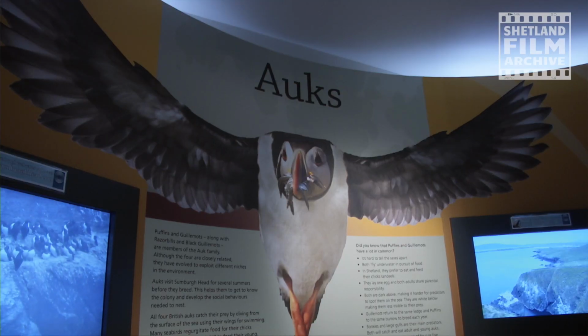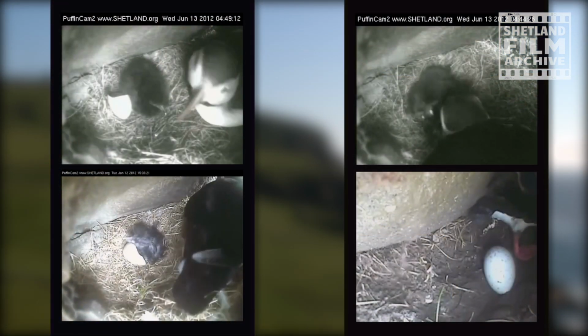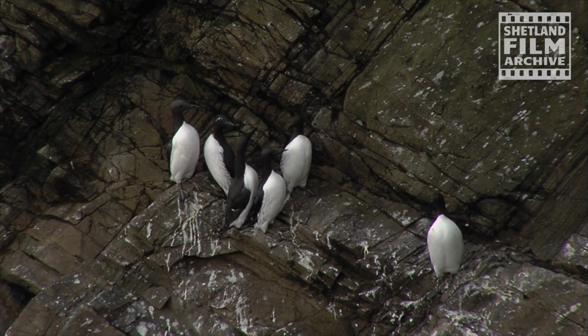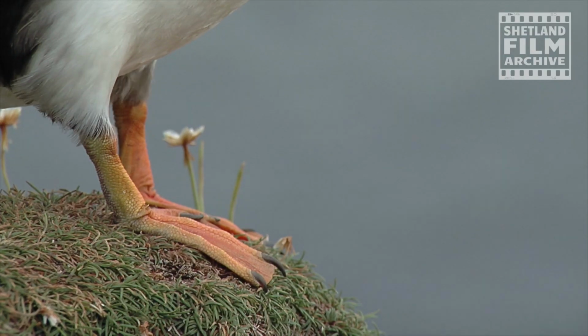Also, there's the webcams that are online, but also you can see the webcams in the centre, so people can see what the birds are doing and actually see the chicks. There's a puffin cam in one of the puffin burrows, and then there's one that shows the guillemots, and then there's another cliff cam that will change where it is on the cliff, so there's often puffins about.